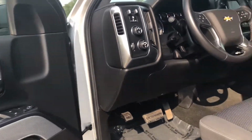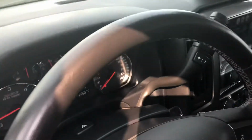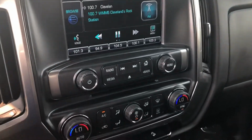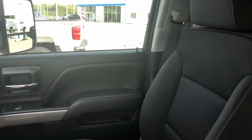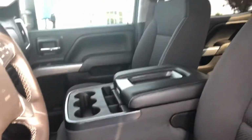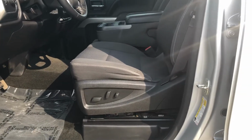I'm going to just give you a sneak peek of the interior as well. And this does feature a CD player. Woohoo! So, jet black cloth interior. It does have remote start on it, as well as the 10-way power driver's seat.